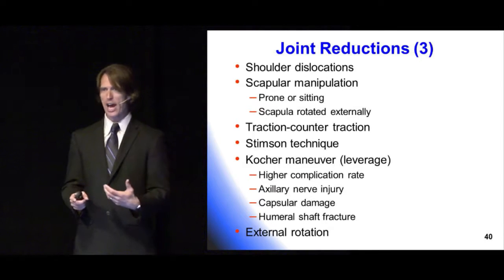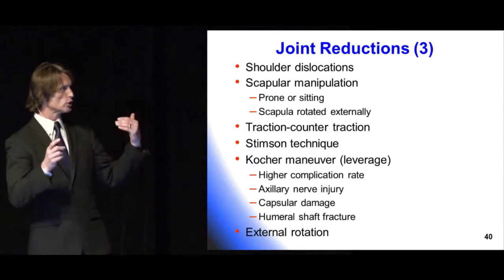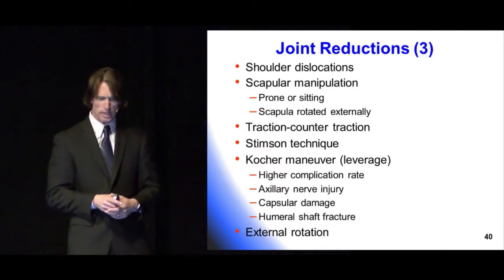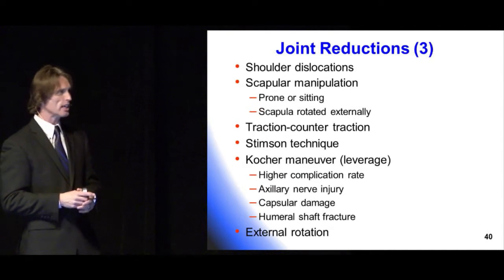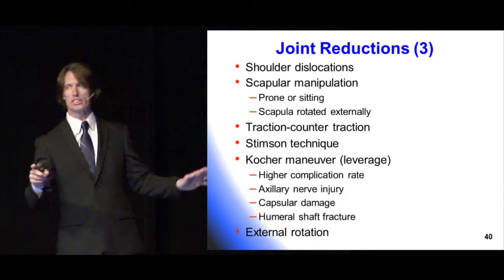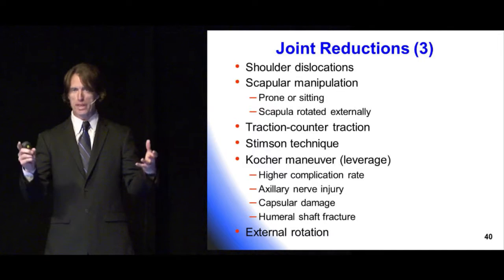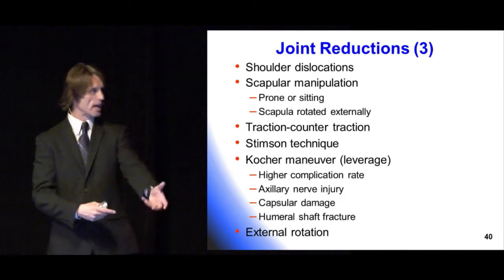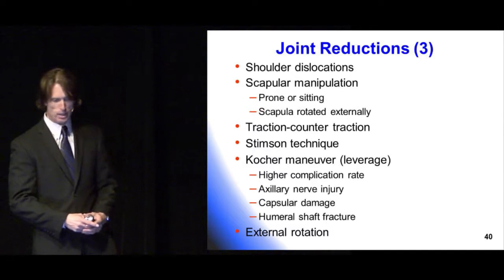We can use traction, counter traction. Don't choose this on the examination. There are degloving injuries and other things that happen with this, so be careful. Stimson technique, you can just hang some weights when they're in a prone position and come back later. I don't think any of us have the attention for that. We want immediate gratification. You come back later, yeah, you sedated me, and you're hanging my arm down, and yeah, I think it's back in place.